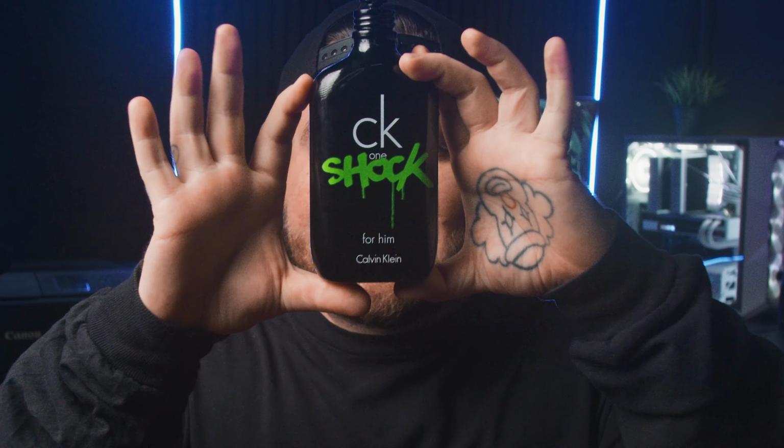It might not be up to niche standards. It might not be the most sophisticated. It might not last 12-plus hours where you can't even wash it off your clothes, but for under $30, you get a 6.7 ounce bottle that smells fantastic. This should be in every collection. And you know what? I really do believe this leans unisex. They do have a female version, but I think the male version right here is all you need.